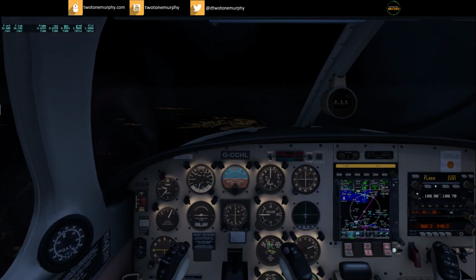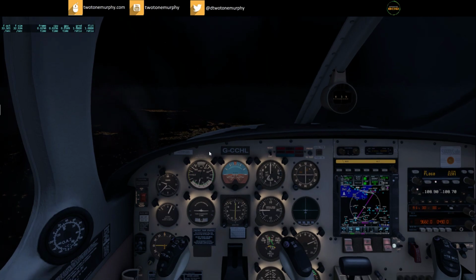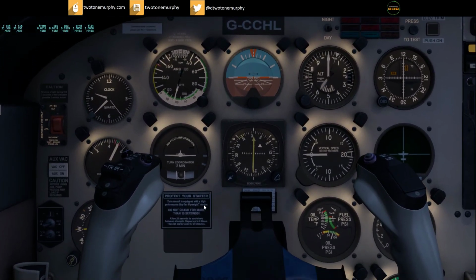And with Exeter, it works really well with Orbx. And the airport Cardiff, that's from Orbx. It's their own airport, and it's really nice. Superb. Protect your starter.